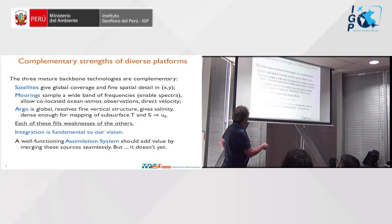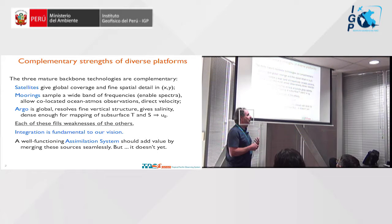So each of these fills weaknesses of each of the others, and the integration of these three pieces, that's fundamental to how we think about the new system. So in the past, all three of these have been done essentially independently and by different groups without thinking about how the pieces fit together. And what we're doing in TPOS 2020 is trying to put those pieces together.